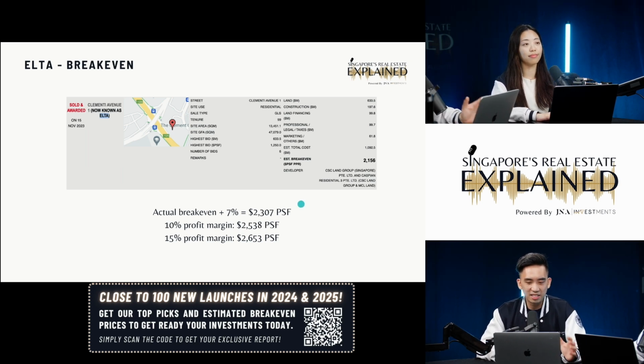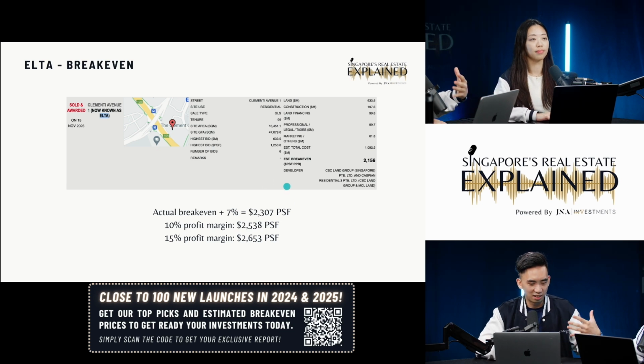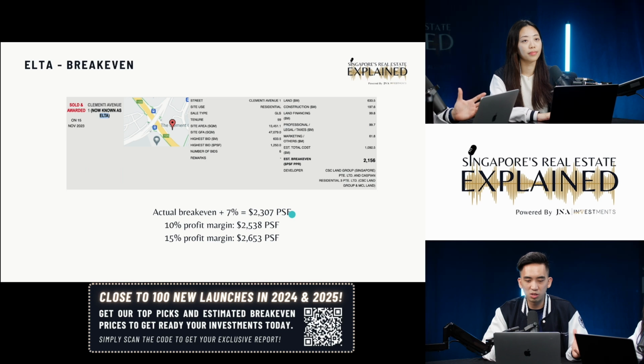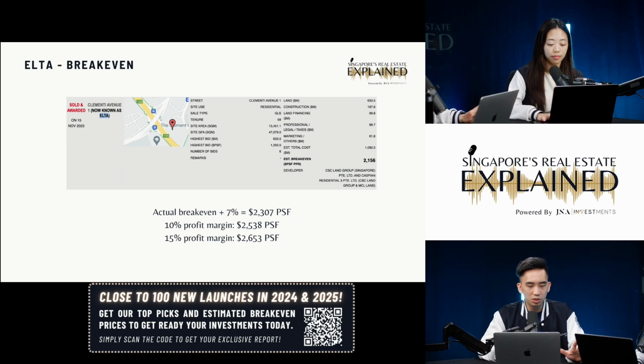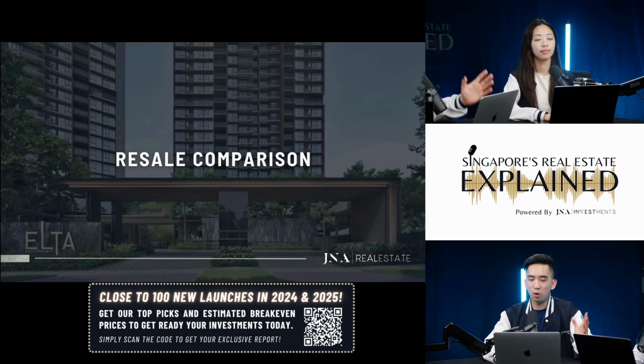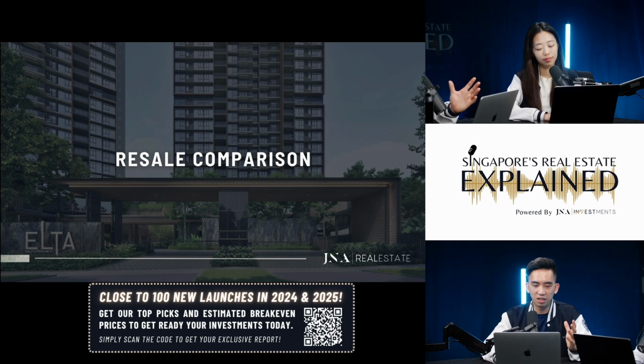And if you add in the 7% area harmonization percentage, you will see that it will go up to about 2,307 per square feet for the break even. So at a 10% profit margin, you'll be looking at about 2.5 on average, up to even 2.6 if you talk about the 15% profit margin. Okay, so let's compare to 3 developments that are actually near this Elta.